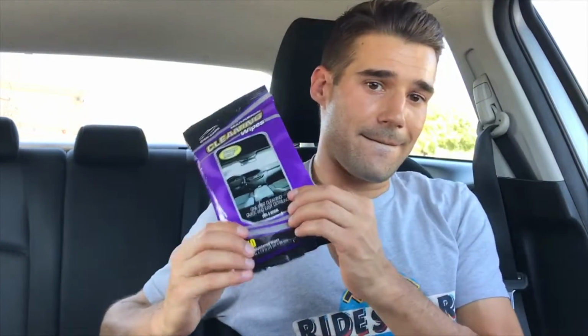Number 3, because you just never know what's going to go down in the back seat. You need to be prepared to clean it up with multi-purpose cleaning wipes. Also, Clorox or Lysol work as well. And I love these. These are my favorite. Just clean up all sorts of things with these at any time. They work on all parts of your interior.